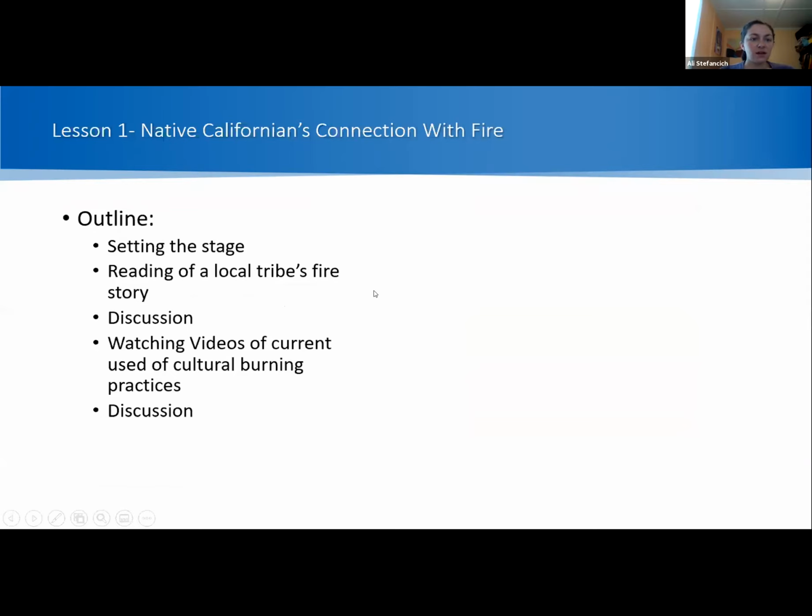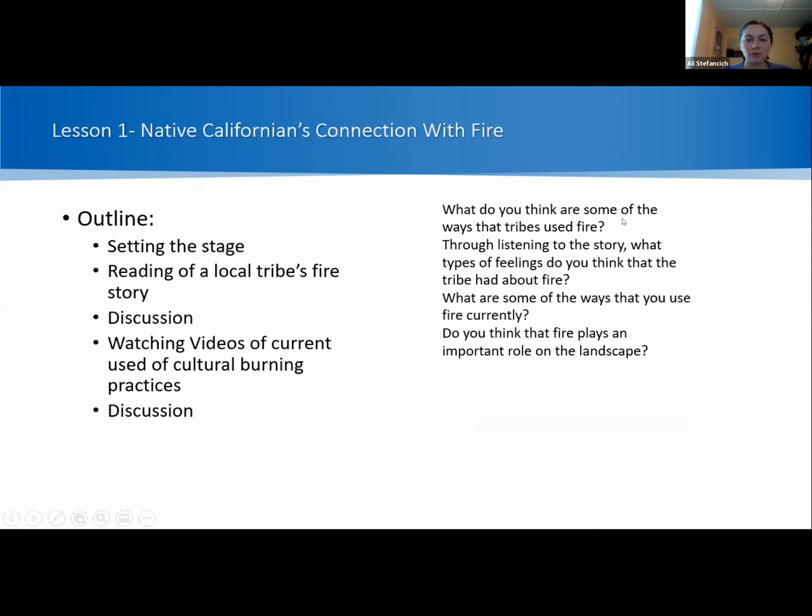Okay, so now we are just going to have a little bit of a discussion. What do you think are some of the ways that tribes use fire? You can just feel free to take yourself off mute and or type in the chat.